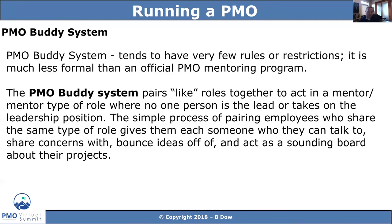Or you can set up this buddy system. This tends to have fewer restrictions and is much less formal. What you're doing here is pairing like roles, so it's a mentor-mentor relationship where no one person takes the lead. That's a huge difference from a mentoring system, where I've got a mentor and a mentee, and the mentee is looking to that mentor for career advice and all that goodness. A buddy system is really two like roles where they bounce ideas off each other, act as sounding boards, back each other up, and maybe attend each other's status meetings when they're on vacation. This is really that buddy where you pair them up.